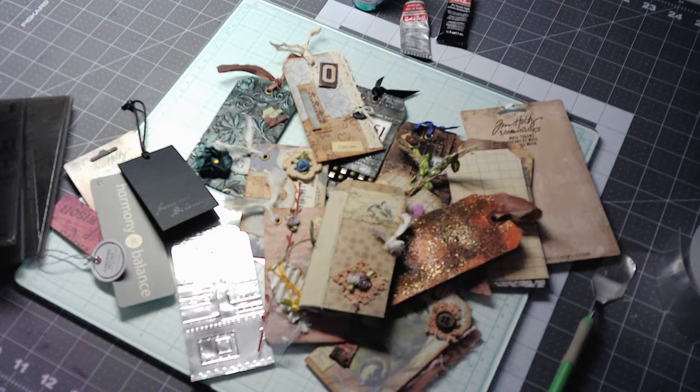Then my camera broke, so that's why you haven't seen me, but I'm finally back, and I'm really happy about that. And as I said, I didn't really have enough energy to really work on a journal. So what I was doing were smaller tasks, or should I say projects, like tags. And so this is what I've done.